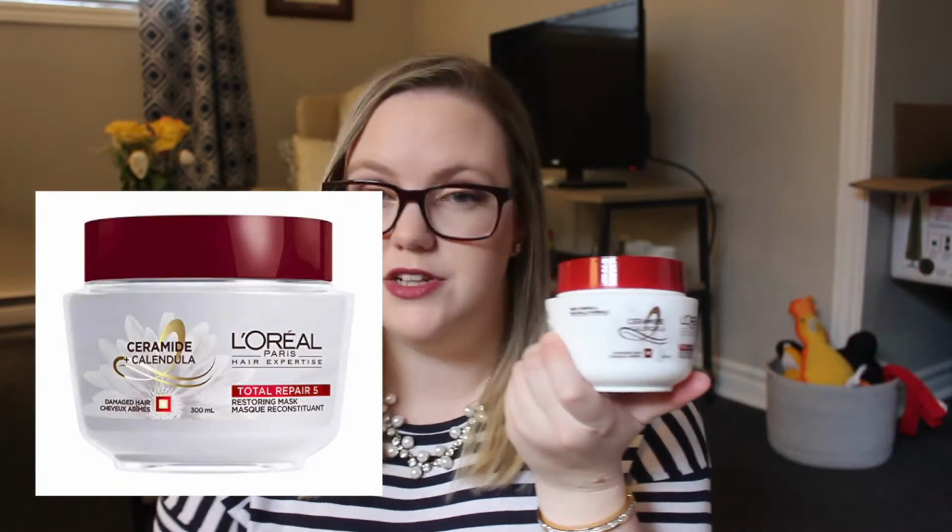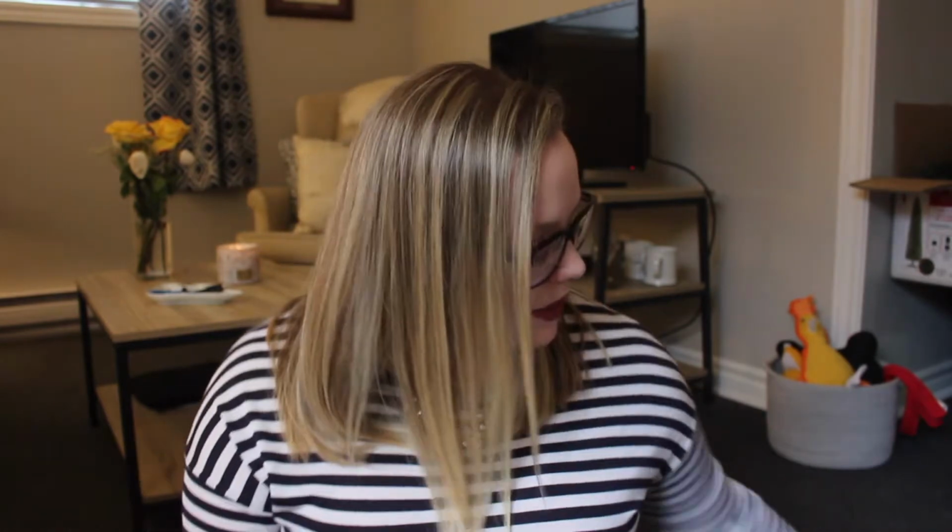Another product that I didn't really like was the L'Oreal Paris Total Repair 5 Restoring Mask. I decided to try this just to see if there were any drugstore options out there to replace the product I'll talk about next. And it just kind of worked like a regular conditioner. It was really disappointing, to be honest. I do really like the shampoo and conditioner from that line though. The Total Repair L'Oreal, I think, is my favorite of the L'Oreal drugstore products for hair.